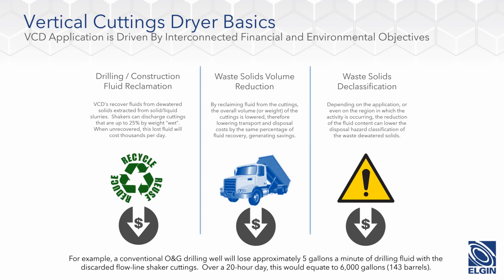However, in water-based applications, there are a lot of parts of the world that will allow you to directly land farm that in the local vicinity or the site that you're working in. As long as you have stabilized solids that can be compacted and you've dewatered it completely, you have the ability to land farm that material. And so we have several customers that are deploying vertical cuttings dryers specifically for the purpose of being able to land farm those solids without having to transport them off.